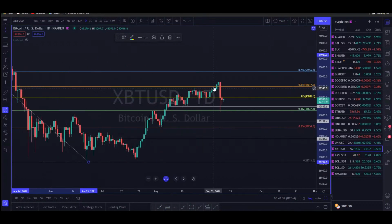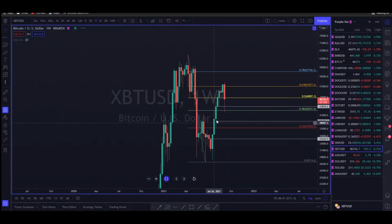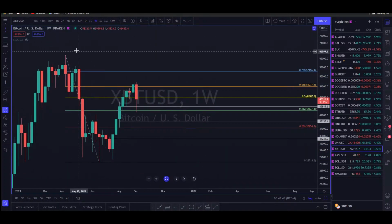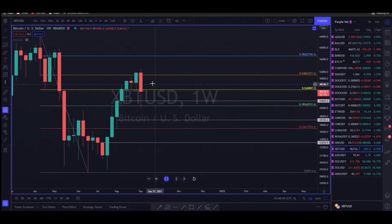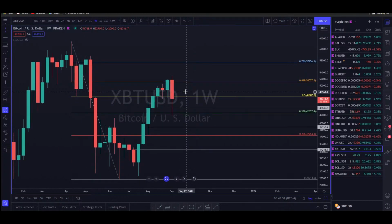So back once again, there's your 618 retracement. Had a nice daily close above it. I wanted a weekly close above it, right? Some of the guys were asking me, hey, we got the weekly close above the 618. Now what? You looking to buy Bitcoin? And I said, wait. You got to wait. This week is important. I want to make sure that close above was not a trap. And then Tuesday, boom, that's a trap.